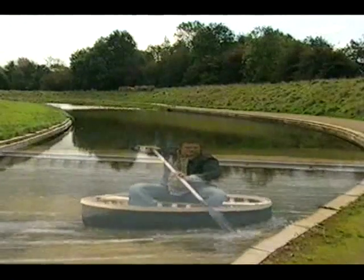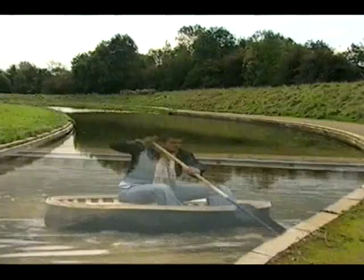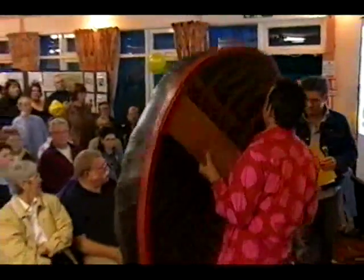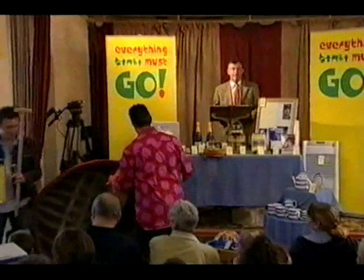Our final featured lot is a personal favourite, the handmade coracle, a real treasure. I've seen it coming through, there you are. What may I say for that then? £100 for it, £50 to start it. £10 to start it then.